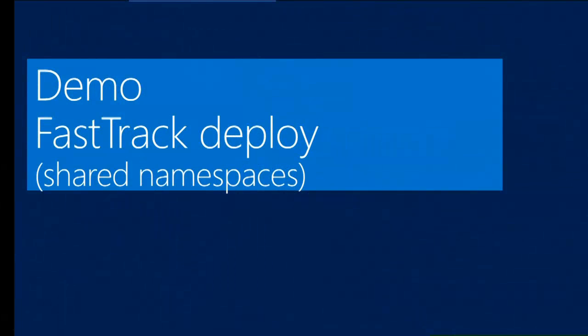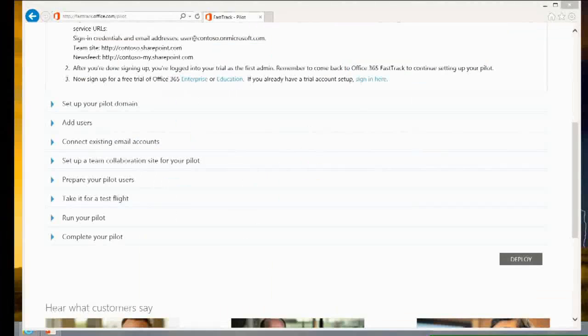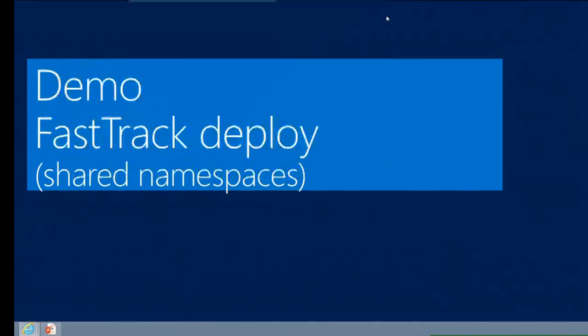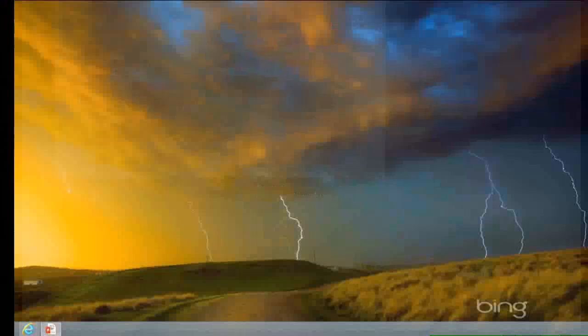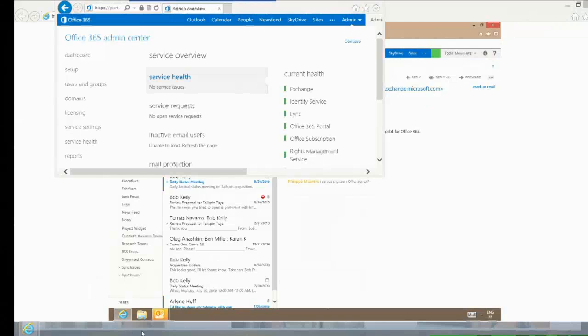Just now looking at how shared namespace will be implemented into the service. It's just a matter of finding the right. Right. So there, I need to resize my. Where is that? Sorry about that. Let me do. It's tricky.